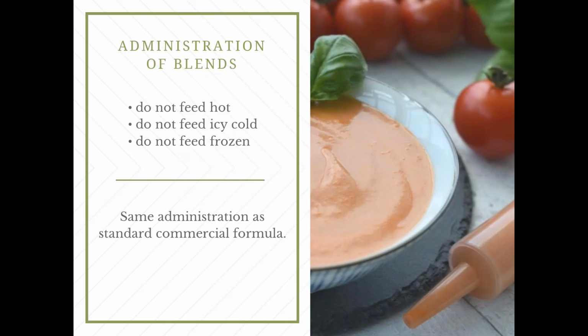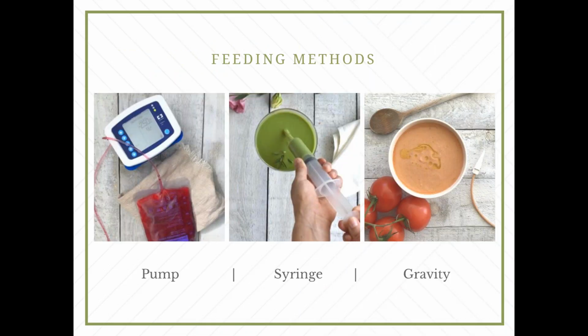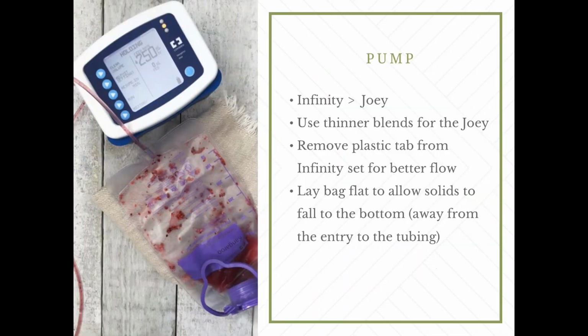When it comes to administration, for the comfort of the patient, you want to have the blend at room temperature or lukewarm. Otherwise, the administration of blended food is essentially the same as any other formula. You can feed blended food by pump, syringe, or gravity. I'm only familiar with two pumps for home tube feeding, the Infinity and the Joey, and both can be used for blenderized tube feeding, but I recommend the Infinity pump over the Joey, as the Joey has a hard time with thicker blends. It has a tendency to alarm unless the blend is fairly thin.